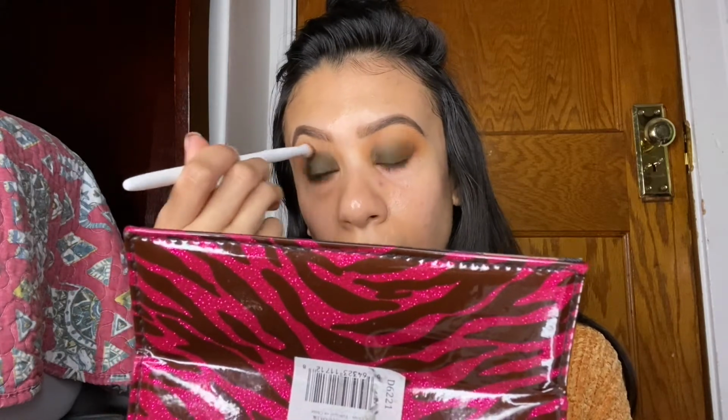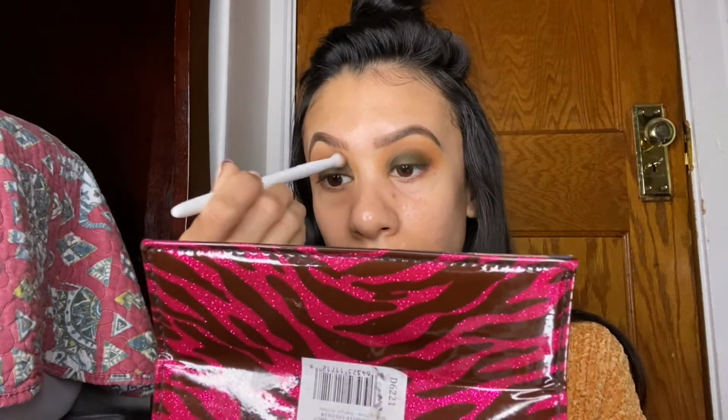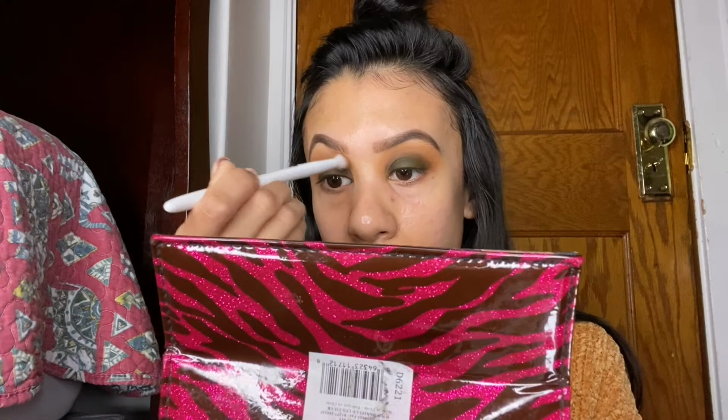I also tried doing my baby hairs for the first time. It looked a little bit better yesterday because I had my hair up. It looks better when you don't have your hair down, I feel like, or maybe it does, I just haven't found the right hairstyle that it would look good with. But yesterday I had my hair up in a high bun, so it looked nice.